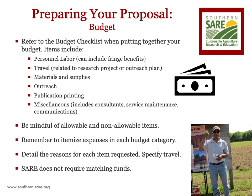Be mindful of items that are not allowable in on-farm research grants. Any non-allowable item listed in your proposal could result in it being rejected. Each budget item must be itemized, and a justification is required as to why the item is necessary for completing the project. Specify any travel that is required to conduct research, data analysis, or outreach efforts. SARE does not require matching funds on any of its grant programs.